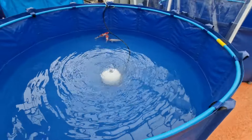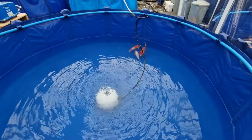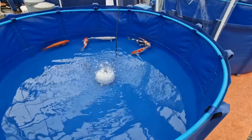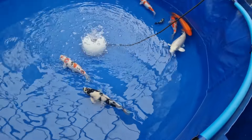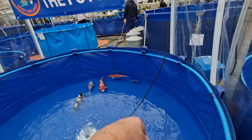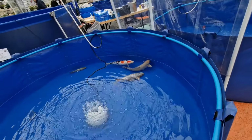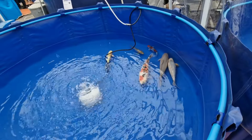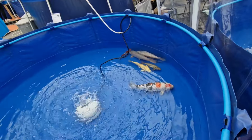Then we get round to vat 15. Just 3 fish in this vat: Sanke, Kawarimono and Tancho Kawarimono. Vat 14, again, nice Paragon. Sanke, Shiro Utsuri, Goshiki, Benigoi, Kawarimono and a small Shiro Utsuri as well. Ginrin Asagi in this vat, number 13. Marathon Sanke. And then we're looking at, what else? Sorogoi, Ginrin Sorogoi, Goshiki and Yamabuki.